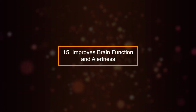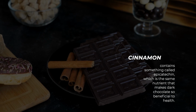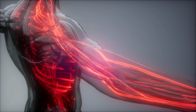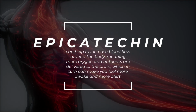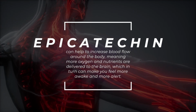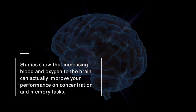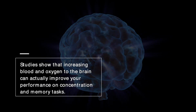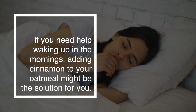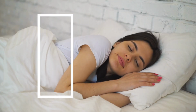15. Improves brain function and alertness. Cinnamon contains something called epicatechin, which is the same nutrient that makes dark chocolate so beneficial to health. Epicatechin can help increase blood flow around the body, meaning more oxygen and nutrients are delivered to the brain, which can make you feel more awake and more alert. Studies show that increasing blood and oxygen to the brain can actually improve your performance on concentration and memory tasks. If you need help waking up in the morning, adding cinnamon to your oatmeal might be the solution for you.